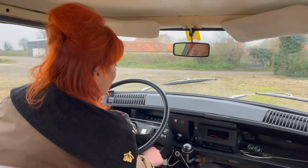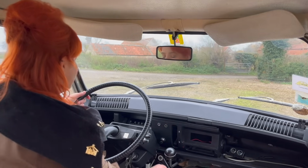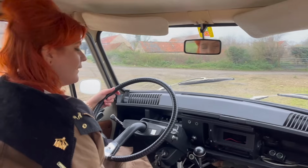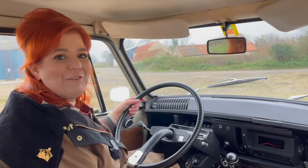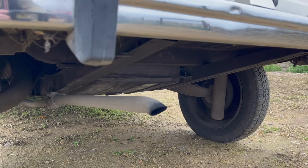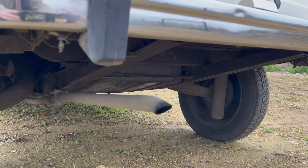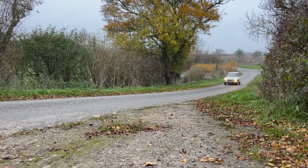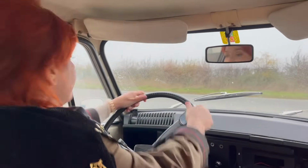You have to put your foot flat to the floor, and I was pumping away like mad earlier. Oh, I can't wait to take you out for a drive today, but first of all, have a listen from the back. Right, let's go on an adventure.